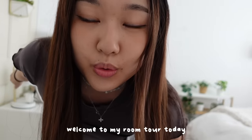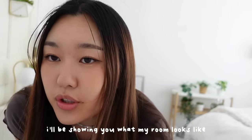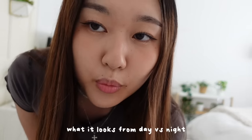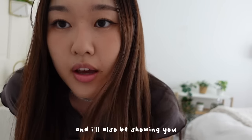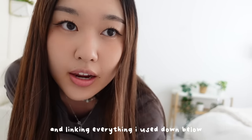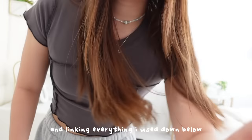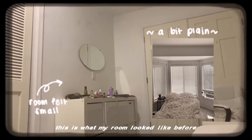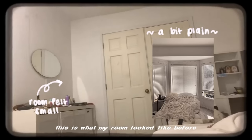Welcome to my room tour today. I'll be showing you what my room looks like, what it looks like from day to night, and I'll also be showing you and linking all the products down below. So this is what my room looked like before. It felt pretty small and a bit plain.